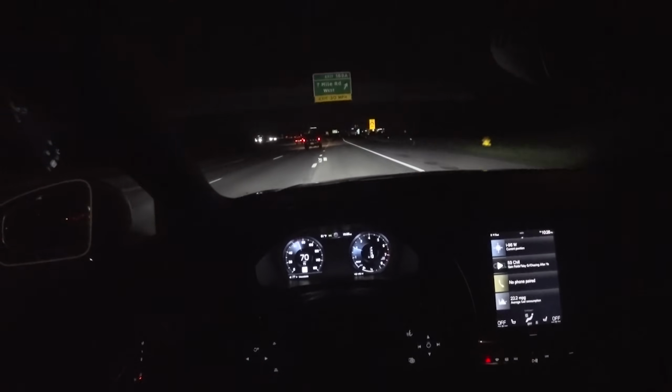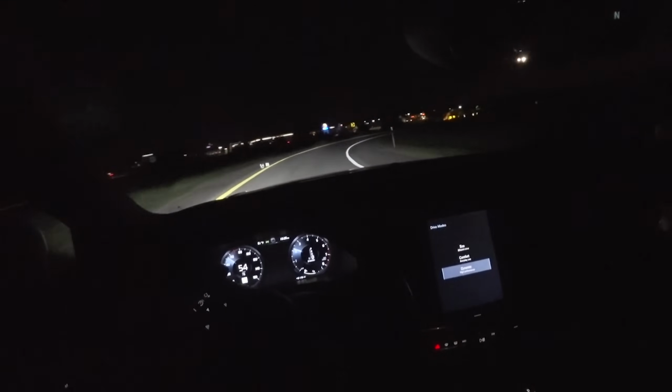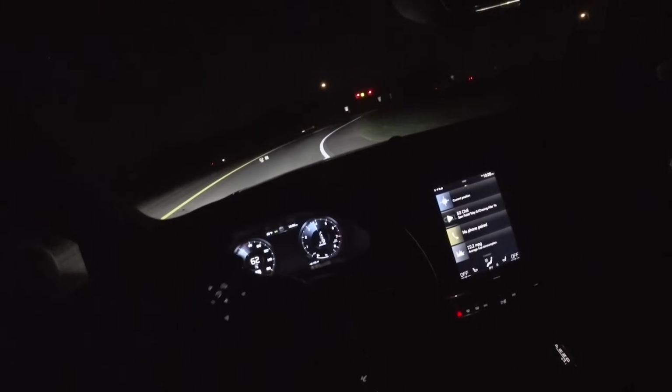It works quite well. Let's throw it into the corner here, put it into dynamic. You can hear the transmission downshifting a little bit automatically. The levels of grip are just insane, over 60 miles an hour around that entrance ramp. Nice brakes. The brake pedal feel isn't awesome.